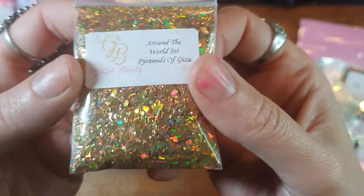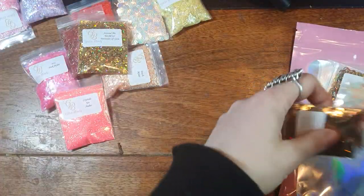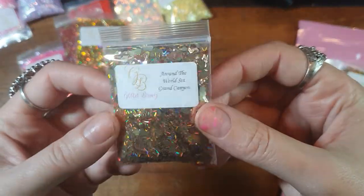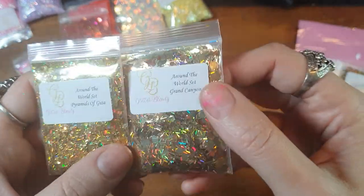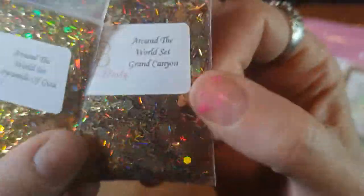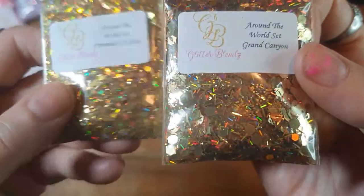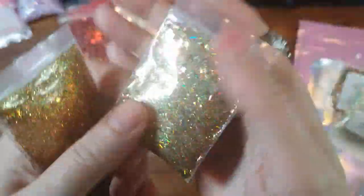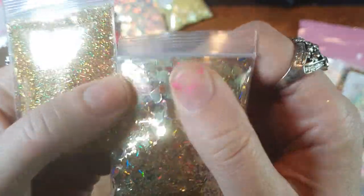It's beautiful, holographic, different shapes. And this is another new one as well. It's similar to this Around the World set, Grand Canyon. This one is more bright holographic, and this is more demure, bits of almost brown, Connor.